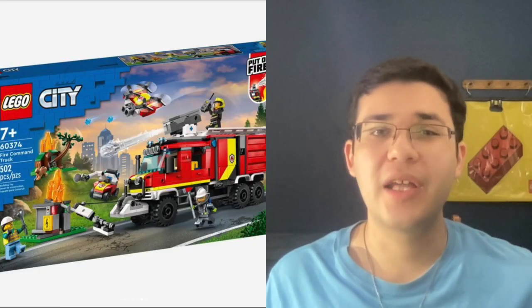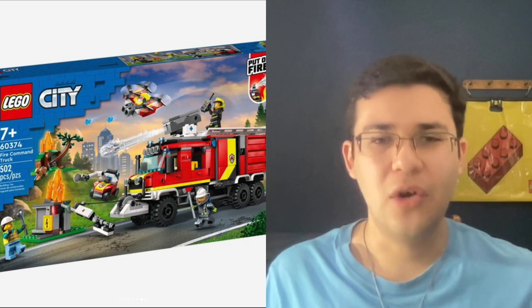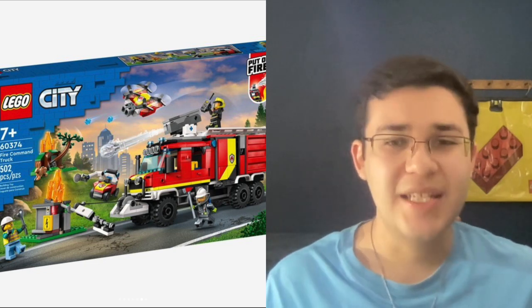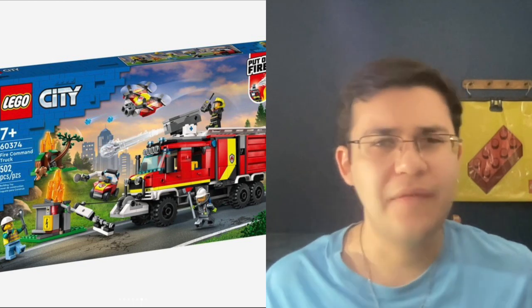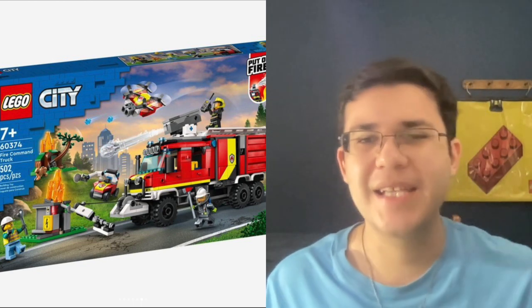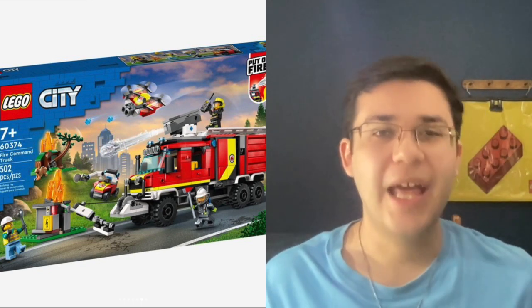This fire truck looks awesome. It looks so built up, bulky, detailed. I think the color palette is great. You have the combination of that neon yellow, that classic brick red. I can see Lego is continuing with the use of drones and robots in their fire line.